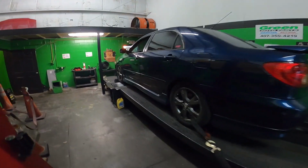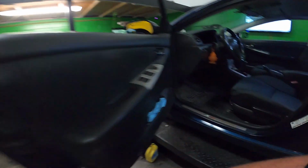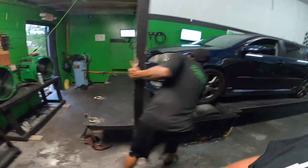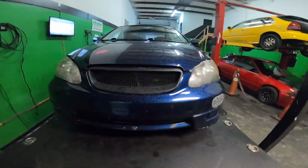Already strapped to the dyno. Up the hood. See what happens. Remember, guys, bone stock, unjudged. All right.